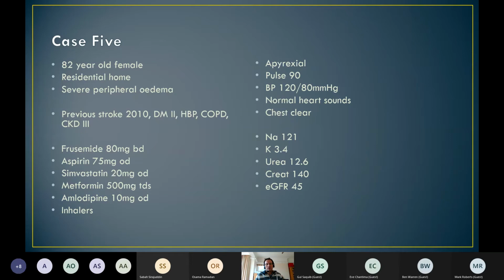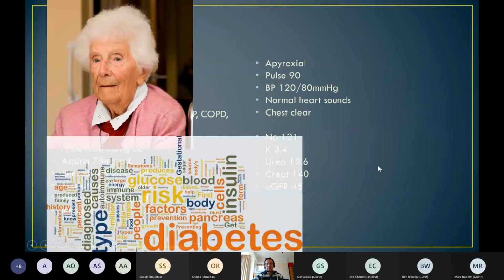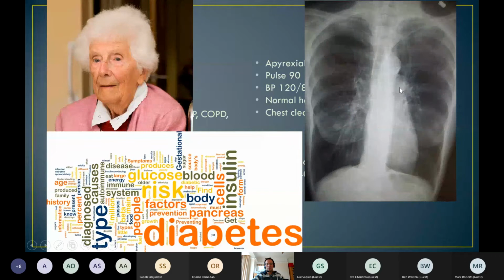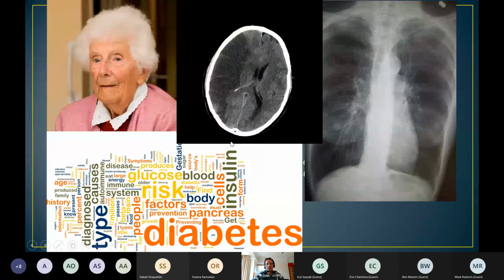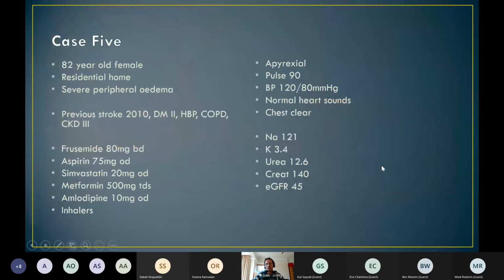But there's this severe peripheral edema that you've been asked to see her for, and she's fairly vague about this as a symptom. She's not really that sure how long it's been there for and how different from usual it is, but she has got very boggy legs. So imagine this complex elderly lady who's got this bad condition called diabetes, and her chest isn't very good, and her brain has seen better days, and she's now got this boggy pitting edema in her legs. So what are your thoughts about this?